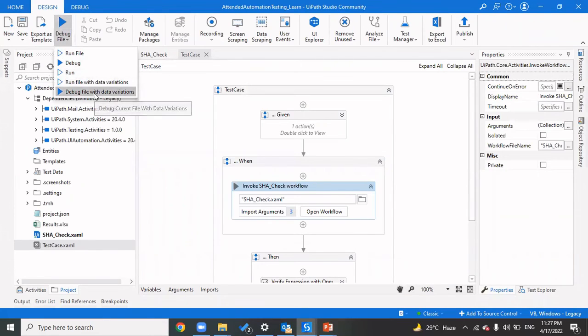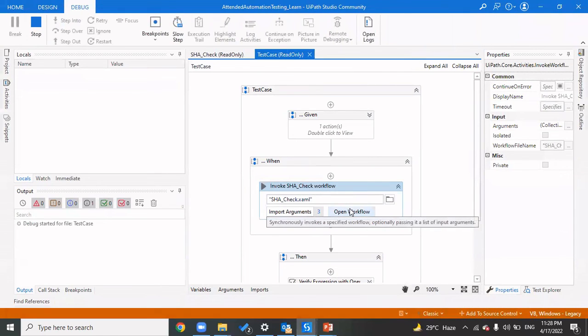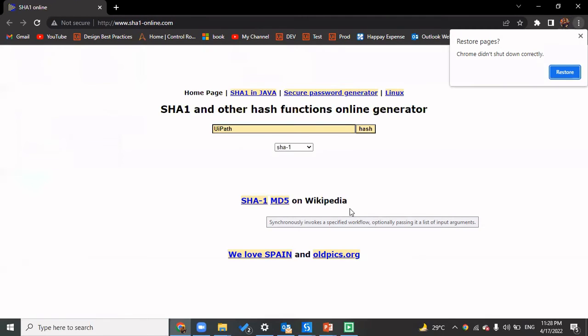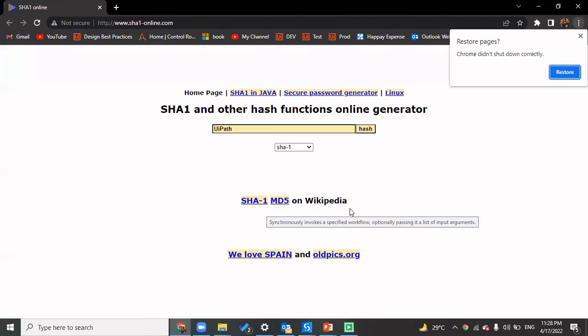So we'll again go with debug file with data variation, and we would select these two and we'll click on run. So as of now, we know that for the first one, the verification would not pass because of course we have changed the result in the file. So the verification would fail. So we would actually want to see what happens when the verification of a particular thing fails. So let's go and check it.